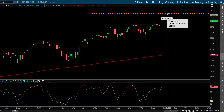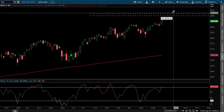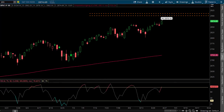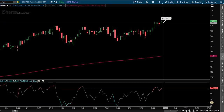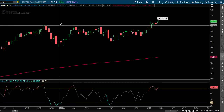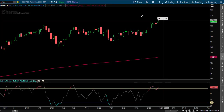If it continues to move higher, I have other long trades that I'm in. So I'm playing both sides. This isn't my only trade. One thing I did, just to go into the weekend, and let me switch back to IWM real quick, I just straight up bought some IWM calls. It's the most bullish of the indexes, where it broke a new high 3-4 days ago. Right, so this is the bull.